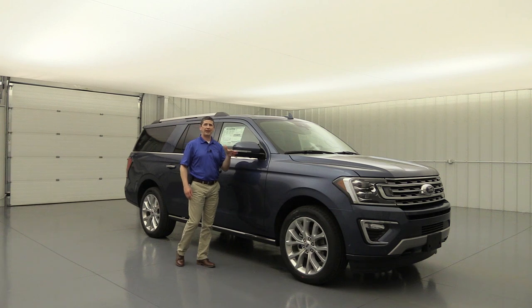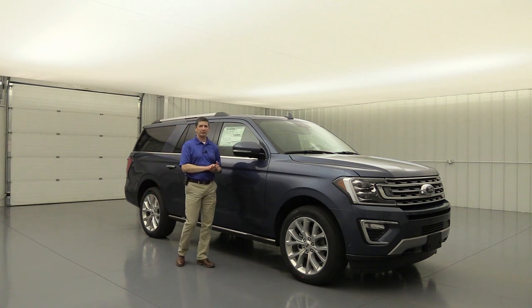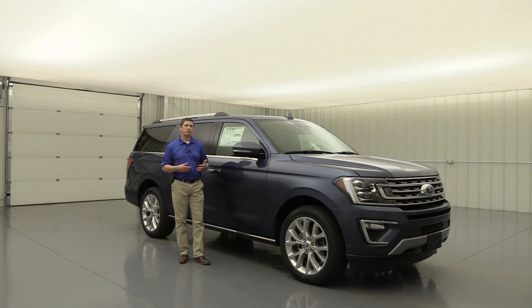Don't forget about the SOS post-crash alert system that's going to honk the horn and flash the lights if you happen to be in an accident and off the road. It lets people know that you need help. Also, 911 Assist allows you to call 911 directly as long as you have your phone Bluetooth paired to the system. So instead of relying on a third-party provider like OnStar, you can call 911 directly if you're in an accident and need help.